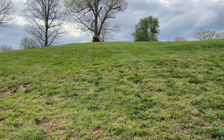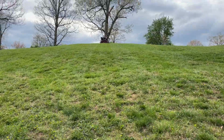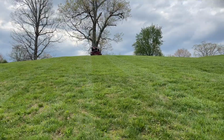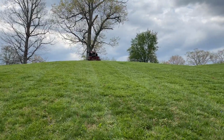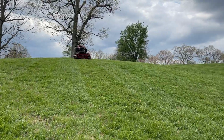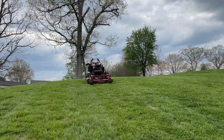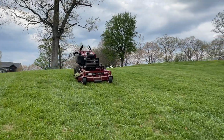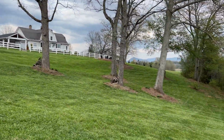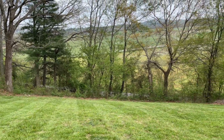So there you go, there's the Ferris all the way up there. This hill is steep, we'll walk you guys up it. So, not bad for them hydros, 1,200 hours I'm about to hit, and this thing mows hills like a champ. Now, my knees hurt, but what are you gonna do? This is mountain mowing. Not bad. I'm only doing one pass on this today.